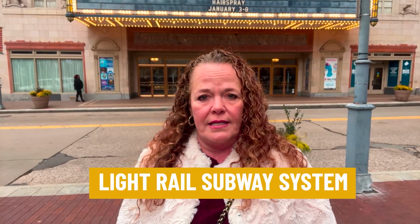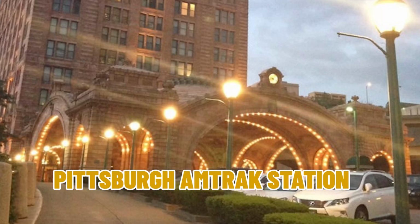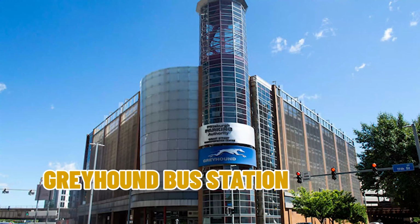Downtown is served by the Port Authority's light rail subway system, locally known as the T, an extensive bus network, and two inclines, the Duquesne and the Monongahela. Downtown is also home to the Pittsburgh Amtrak train station, which connects Pittsburgh with New York City, Philadelphia, Washington, D.C., Cleveland, Chicago, and more. And right across the street is the Greyhound bus station.